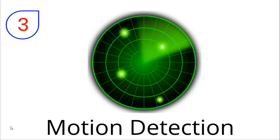Now it's vital that your camera has motion detection settings that can be adjusted. The situation that every camera will be used in is unique, and some cameras will be used in busier environments than others. A general rule of thumb is that the busier an environment, the more you want to lower the settings on your motion detection. This is so that it doesn't pick up every single movement.